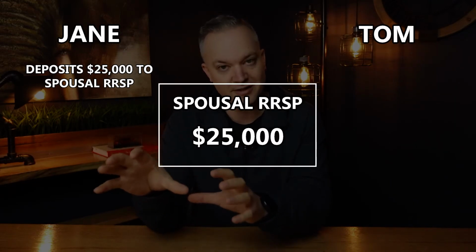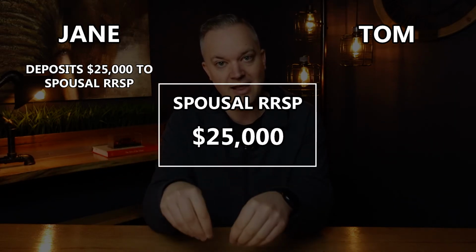But let's look at using that $25,000 in a spousal RRSP. So Jane decides to put the $25,000 into her spousal RRSP under Tom's name. She's the contributor, she still gets the tax deduction for this calendar year.